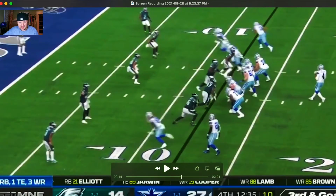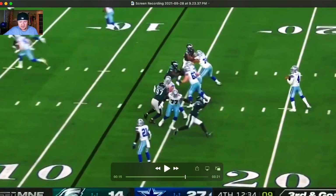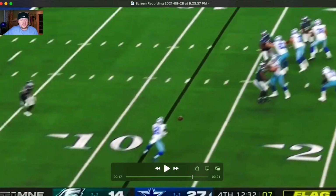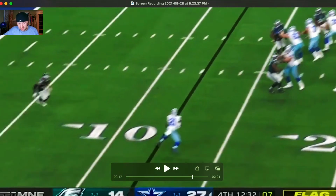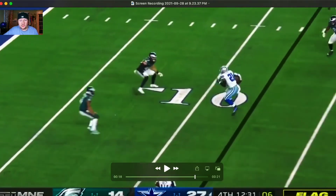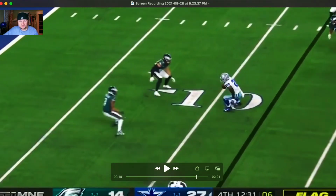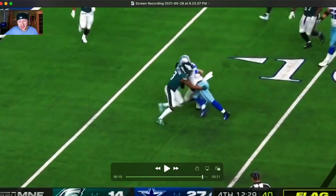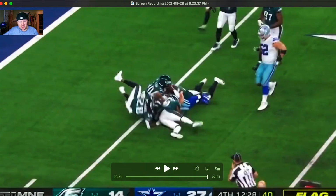Here's another play. So it's a pass play. He's on the bottom of your screen. Dak's under pressure. He finds him. Zeke's a great security blanket. He's a great security blanket for Dak here. Look at that move. He's got one-on-one here. Dead legs it out. And two guys trying to make the tackle on him. He's driving him back.